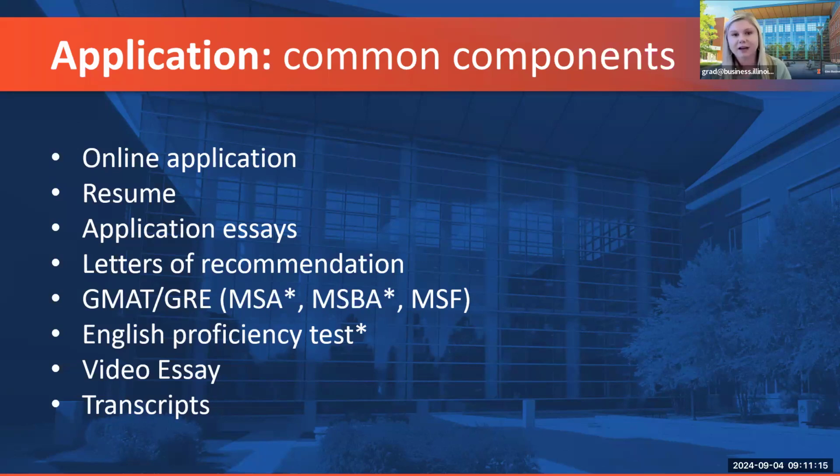For Master of Science in Accountancy, Business Analytics, and Finance, we will require a GRE or GMAT. But for MSA and MSBA, there are options for waivers. English proficiency tests, we do require for most international students, depending on the country that you're from.